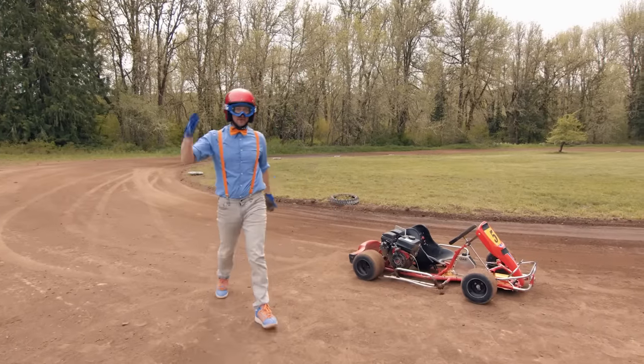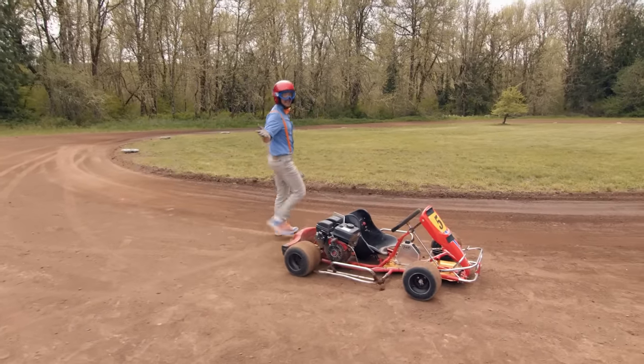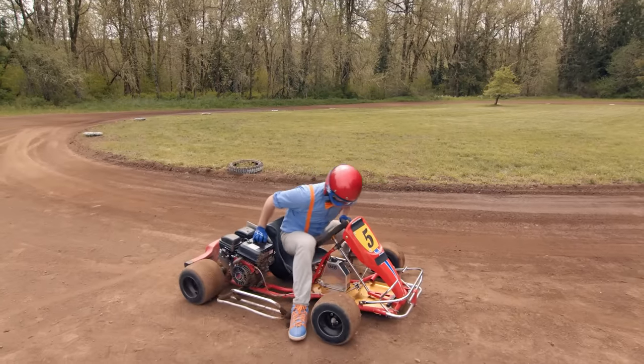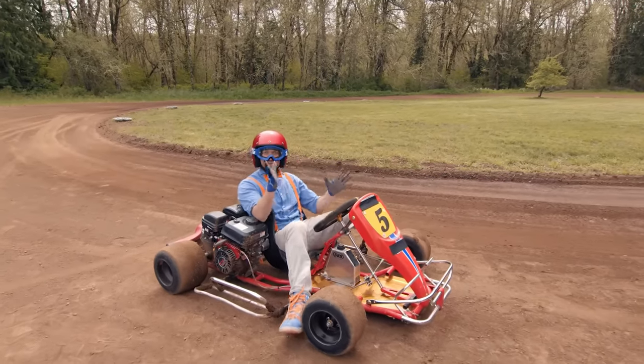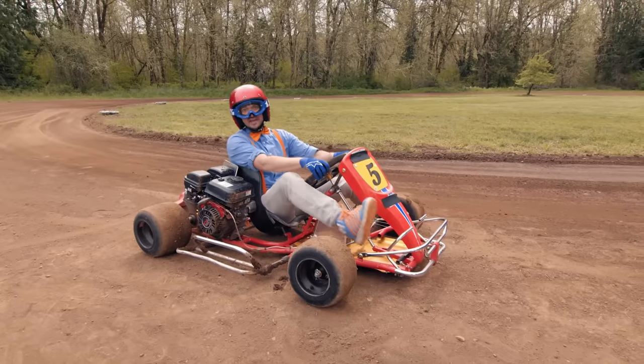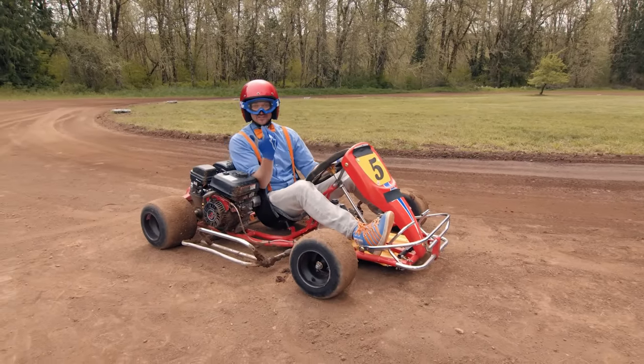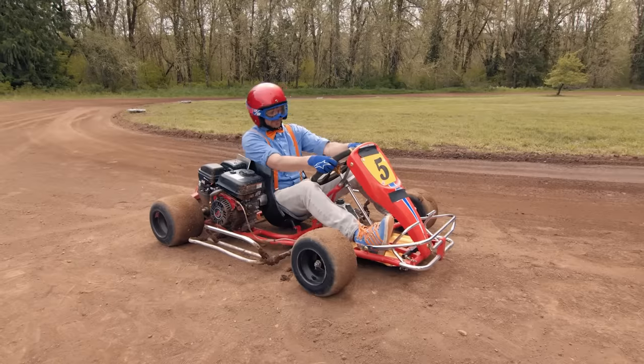You have to wear a helmet so then it keeps your head nice and safe. You have to wear gloves so then you can hold on to the steering wheel nice and tight. And you wear the goggles, so then dirt and mud doesn't flip in your face.